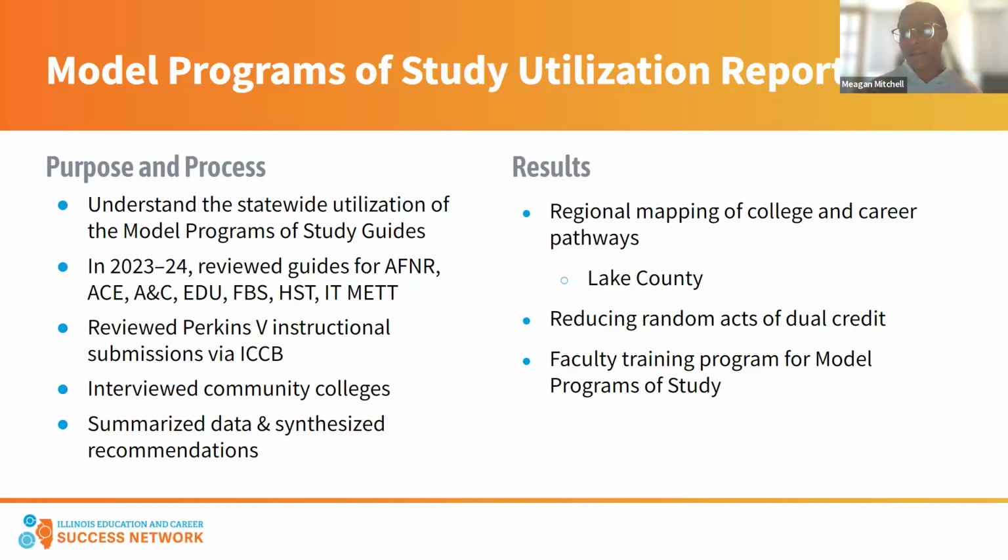And so some results that I just want to uplift here is as a result of the work, it is clear that institutions value more customized regional maps. And so the maps that you see now are statewide maps. But what we found is that it's extremely beneficial for a community college or a particular region to really think about how they want to package these guides or dual credit courses in their area for each particular industry sector. And so we are actually engaging in that as a result of this work with Lake County area.